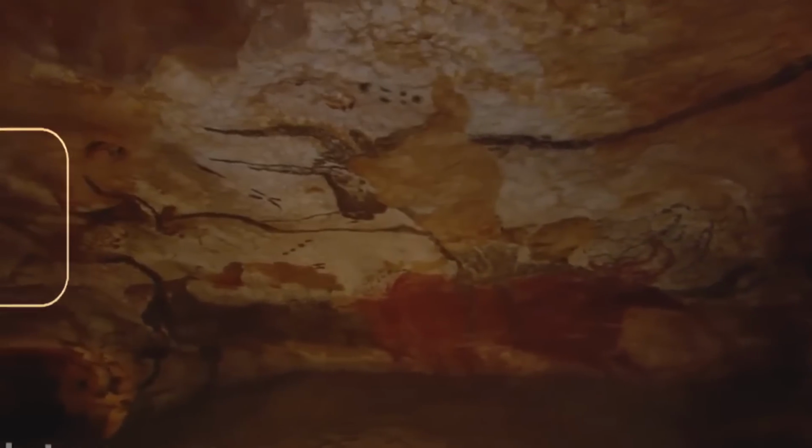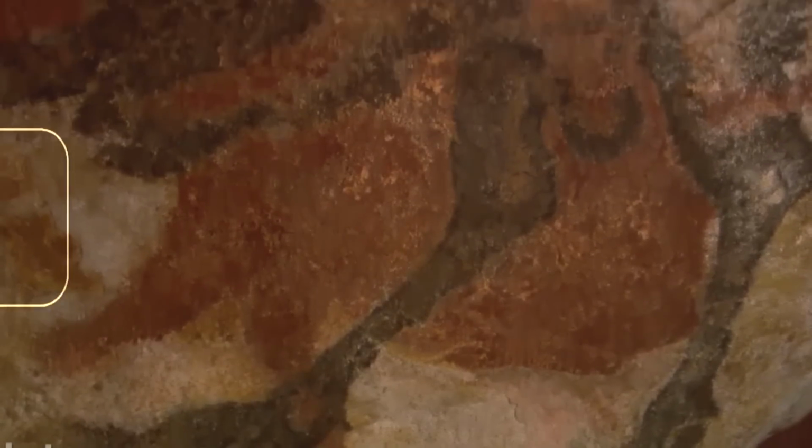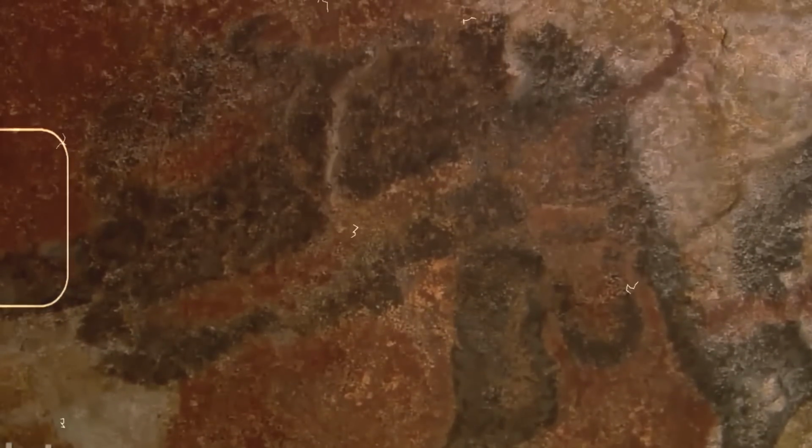What's fascinating is that these abstract elements might have been more than just art. They could have played a role in rituals, marked territories, or even served as early forms of communication. Different parts of the cave showcase these figures in unique ways.